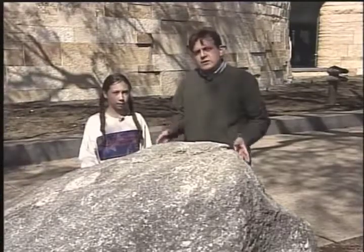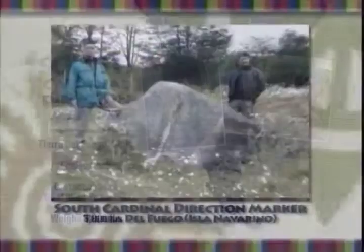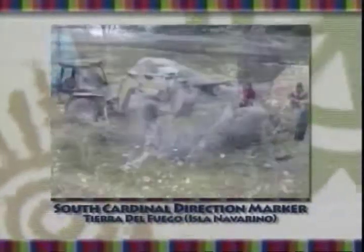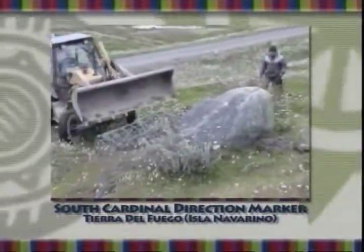Athena and I are standing next to the southern cardinal direction marker. And if you were to draw a line from this stone through the building, you would end up again in the center line or the center point of the Potomac space inside the building. And this stone is from a location very far south. You want to tell us where this stone's from? I believe it's from Muscle Bay, Chile. That's correct. It's all the way from southern Chile, near a body of water called Muscle Bay.